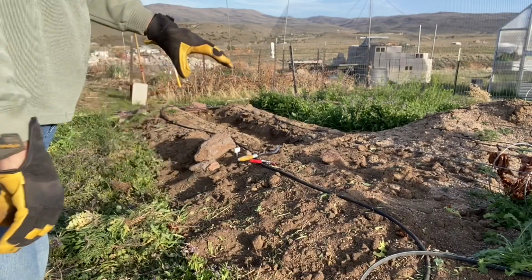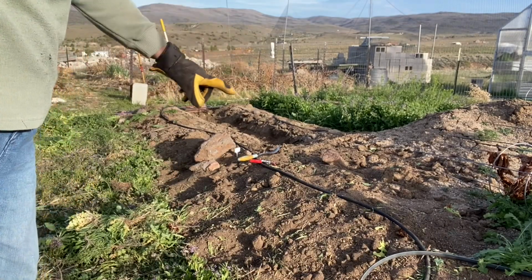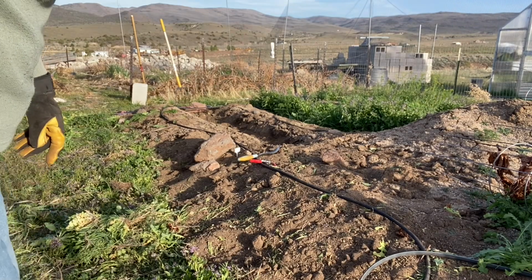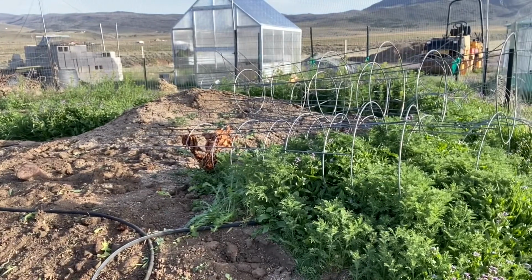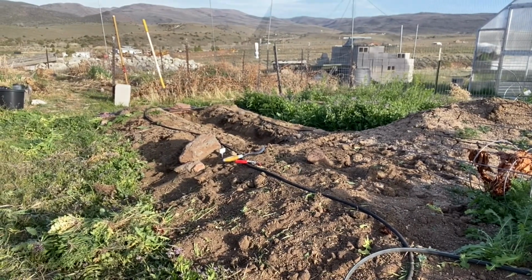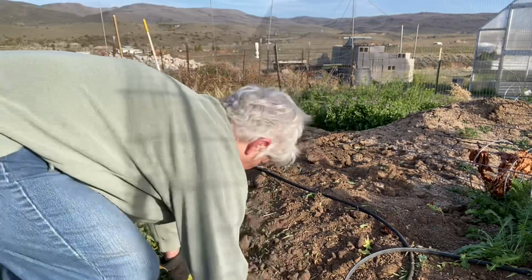Well, I got these two beds pretty much cleaned out. This stuff here still has to be, that is up against the fence. But I got all of this mostly cleared.